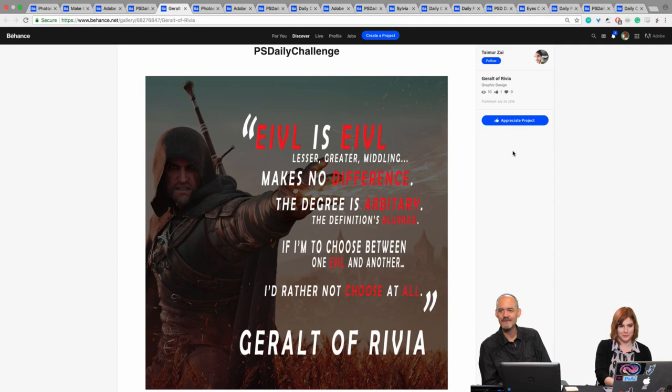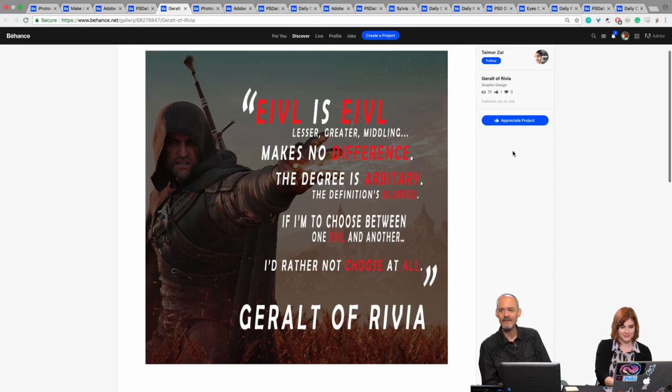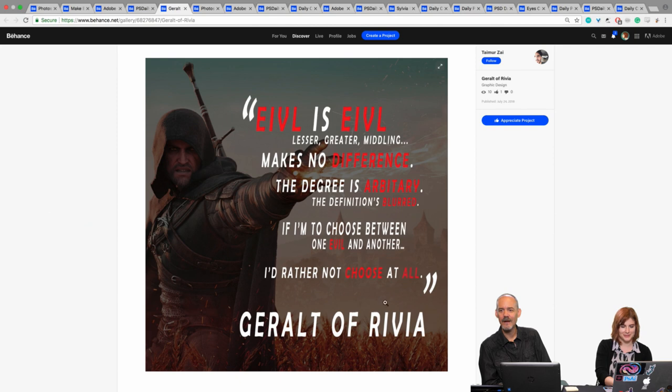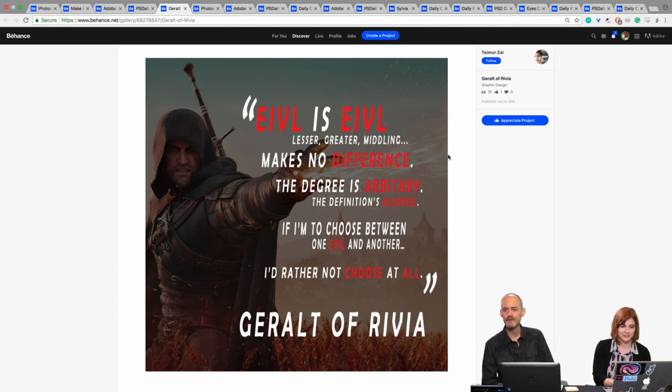This is from Timur. This is a quote from The Witcher, I think. I'm staring at it because I'm not totally familiar. Yeah, Geralt. That's a quote from one of the characters. I haven't played it, but I know the character's name is Geralt, so he's the main character.